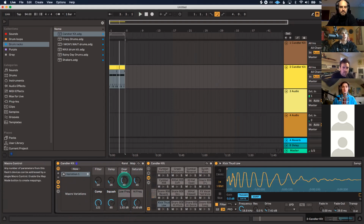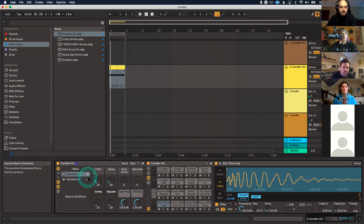So once I find another one that I like, the overdrive is a little crazy. Once I find one that I like, I can save another one. And now when I want to recall that, I just hit the play button and you can see it's switching the knobs so that it goes to the variation that I saved. So this is super cool, and I'm doing it with a drum rack that was already created. You can do it with your own audio effect racks, of course, that you build yourself, which is awesome.